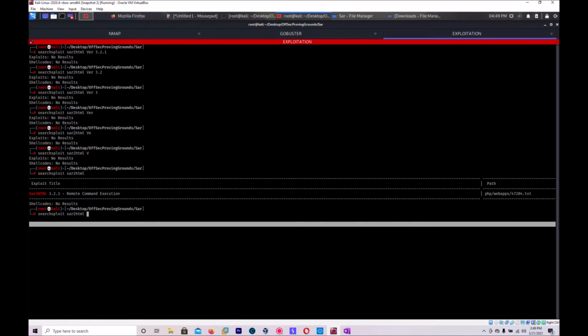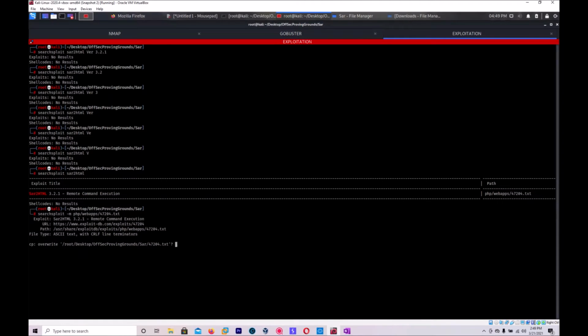In order to grab it, we're just going to run searchsploit again with -m for mirror. Copy this path here, and that will download it over into our path. I already have it saved, so we're just going to say no and read this here.